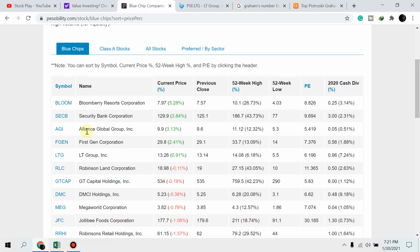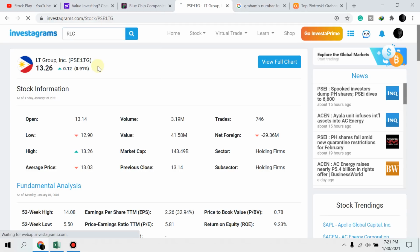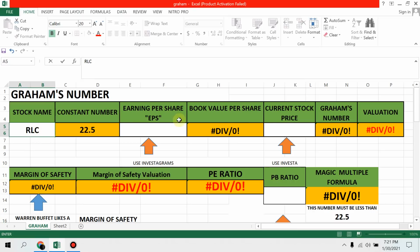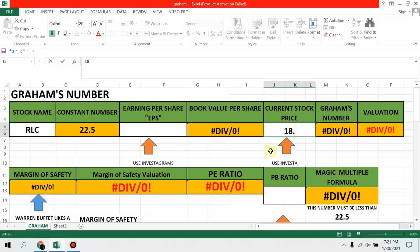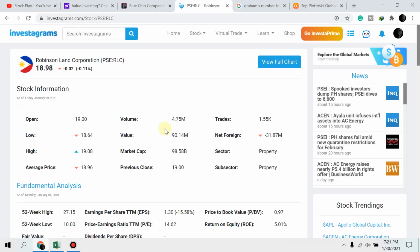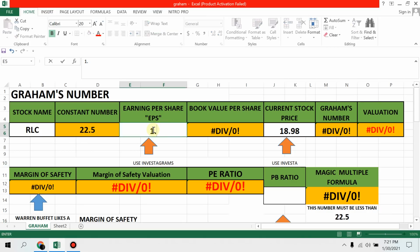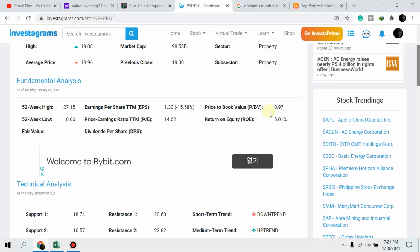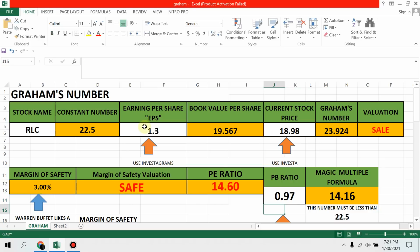So, next natin si RLC. Ayan, RLC guys. Stock price, RLC, 18.98. So, EPS is 1.3. PB ratio, 0.97. Ayan. So, sale po ito guys. Tapos, margin of safety is 3%.